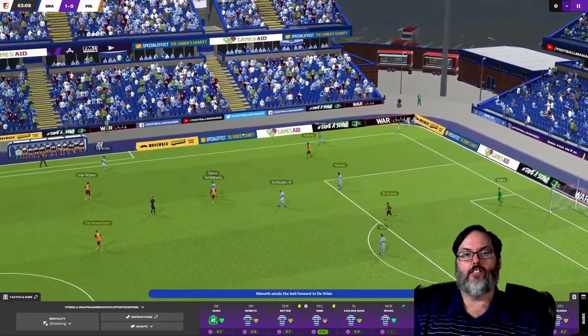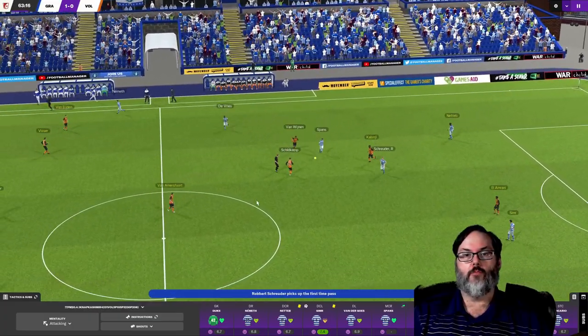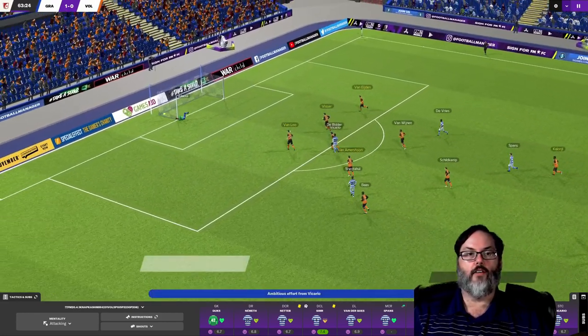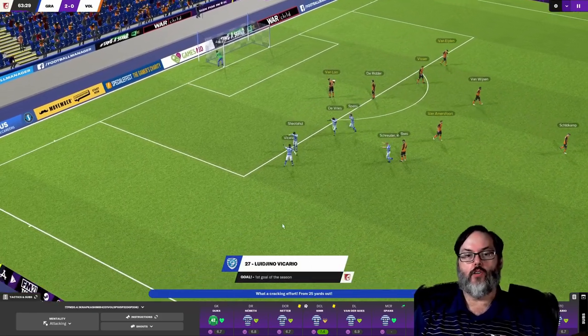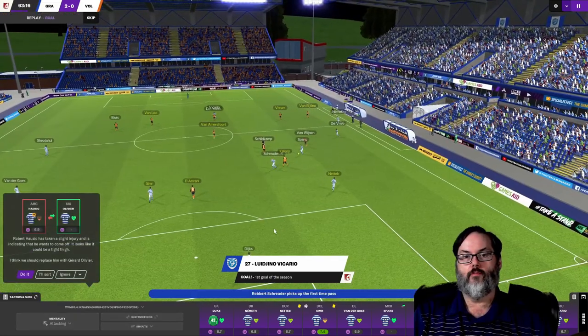That was weird. He just lumped it in the corner. Didn't have anybody even close to it. All right. Some good ball movement there. Oh, Shedahull cuts inside. Nice. And Vicario slots it home. Finally getting on the score sheet for the first time. What a finish. Or the international from Curacao.